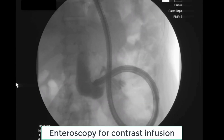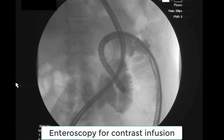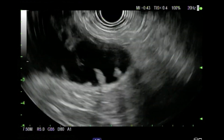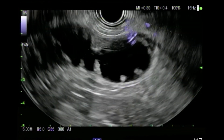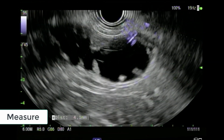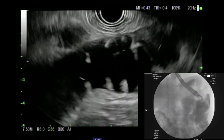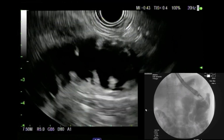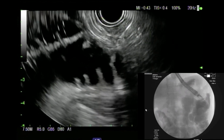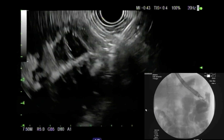First, we perform an enteroscopy for contrast infusion. Then, with the US visualization, we find the enteral limb distended with contrast and find an adequate position to perform the electrocautery puncture with no guide wire placement. After Doppler evaluation, to avoid large vessels, the distance between the remnant stomach and the limb was measured to make sure it has less than 10 mm. After these steps, the last step consists in creating the anastomosis with the stent.